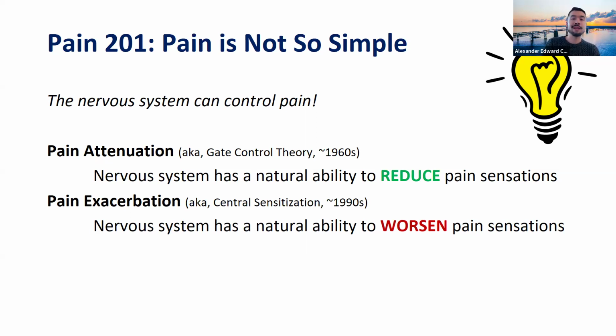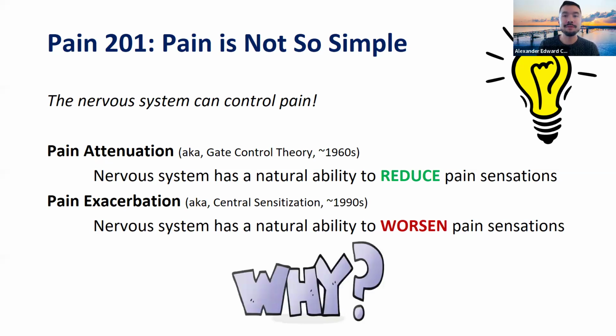So just as the brain can reduce pain sensations, the nervous system can also exacerbate pain. This is where you might be injured in one area, but the pain spreads and starts to hurt in many different areas. The thought behind that happening is that it's sort of an overall signal to rest and heal. But of course, the experience of pain itself is more expansive than, I guess, it has to be.